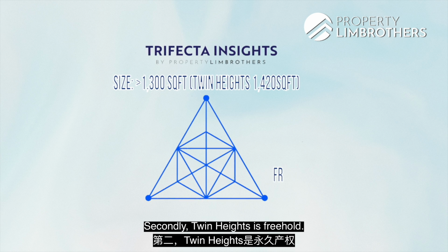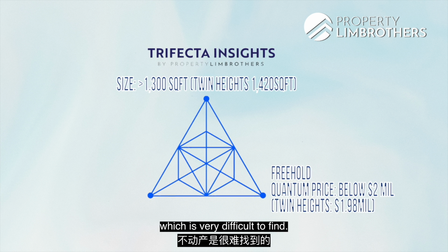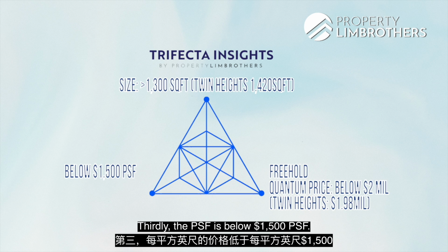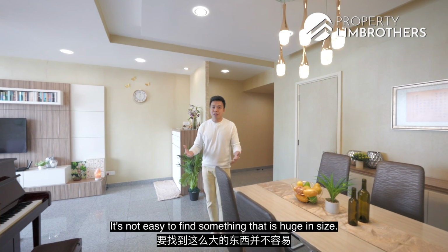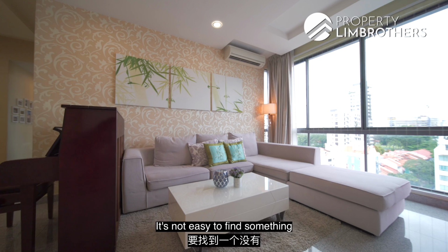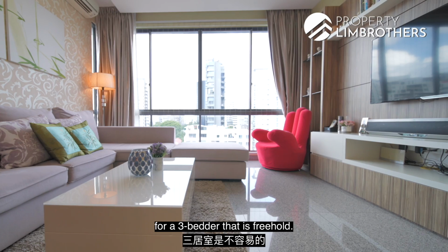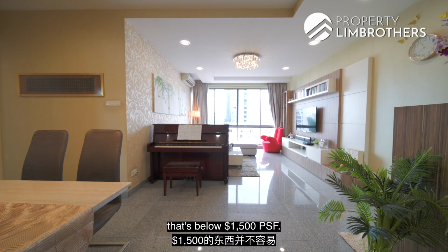Secondly, Twin Heights is freehold. The quantum price is below $2 million for a freehold, which is very difficult to find. Thirdly, the per square foot is below $1,500. So this is at 1,393 per square foot. It's not easy to find something that is huge in size. It's not easy to find something that has not burst the quantum of $2 million mark for a 3-bedder that's freehold. And the third thing is that it's not easy to find something that's below $1,500 per square foot.